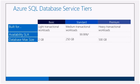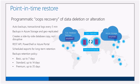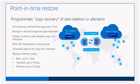And basic is limited to 2 gig. A basic database is basically $5 a month. It's pennies a day, a lot less than a cup of coffee. I think it's like 8 cents a day or something. So all of these databases come with a point-in-time restore capability.